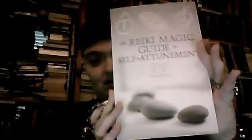And then we have the Reiki Magic Guide to Self-Attunement by Brett Bevel, and this is by Crossing Press. Now, I haven't read this book yet, but it is highly recommended. Now, why I'm interested in self-attunement? Now, like I said, I'm very much into working with energy. And my mother is a Reiki practitioner, and a very good one at that. You might wonder, why haven't you gone and got yourself an attunement?